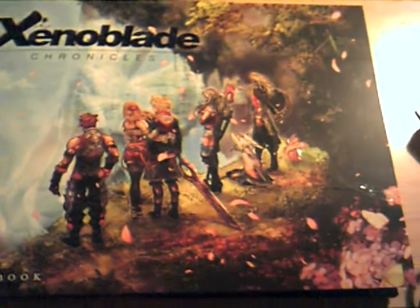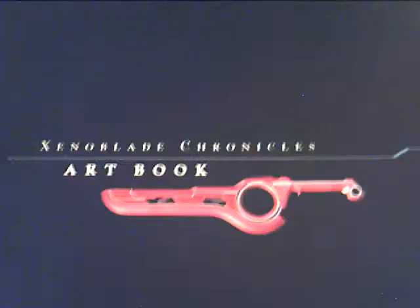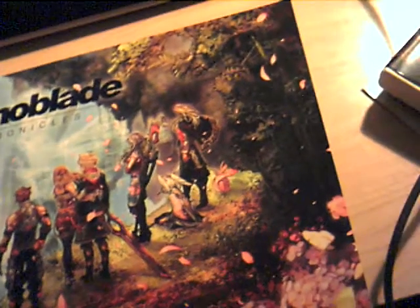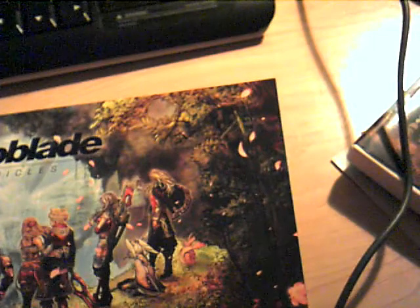Okay, so that's a pretty good look at the cover of the art book. Xenoblade Chronicles art book. You can see there that the characters on the front page are embossed, so they're sticking up, which is pretty cool. Now this art book I was disappointed that it kind of looks like a brochure type, real skinny. You know, I was hoping for a full hardbound book and not the brochure type of thing, but of course it was the brochure thing.